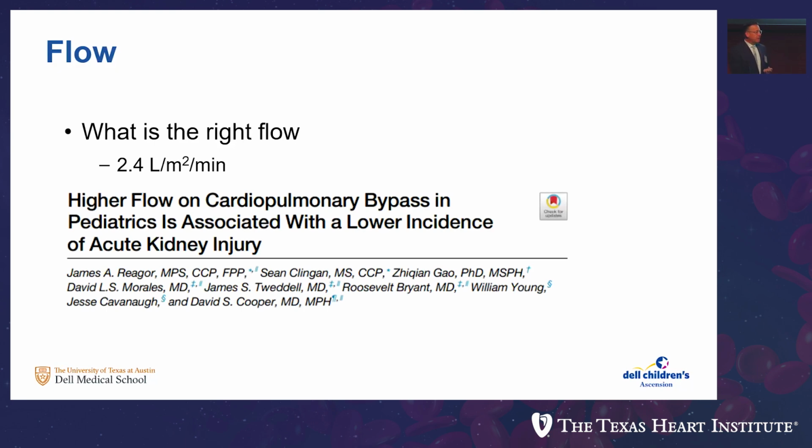Jim Rieger's group in Cincinnati did a really neat study where they looked at patients, all patients across the board, using the 2.4 index and the 3.0 index. They found that the 3.0 index had less AKI in their patients. I had the hard question of, so did you double size your cannulas? They claim not.